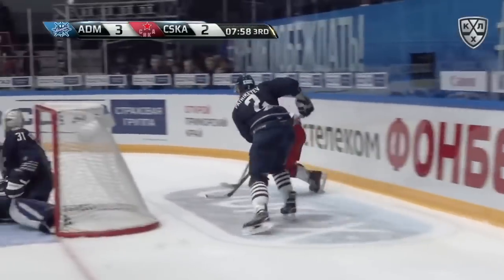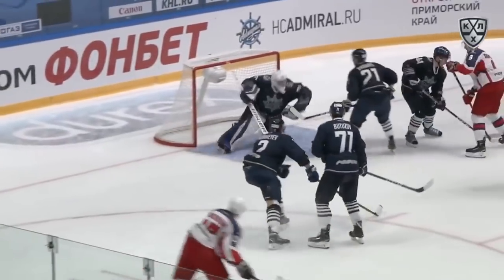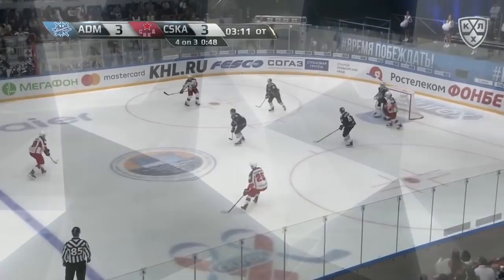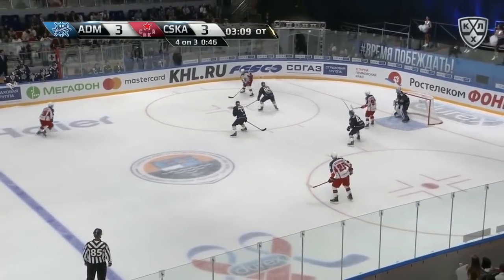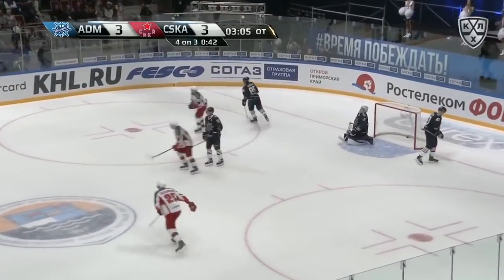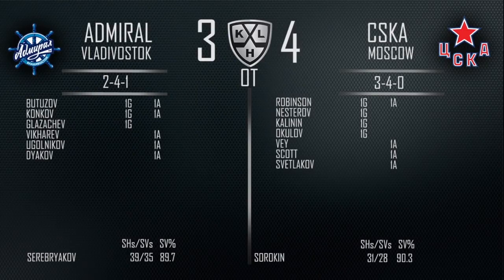Red Army managed to tie it up midway through the third frame. And Robinson throws it in the slot again, and this time it goes in with a deflection off the defenseman. So it goes to overtime and Red Army get a power play in it. Lyndon Bay sets up Nikita Nesterov for a blast and it sizzles past Serebryakov. That's it. Red Army gives their fans a scare but still prevail in the end. 4-3 overtime final on this one.